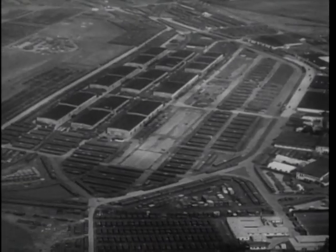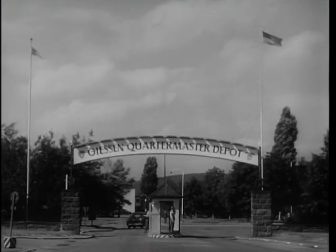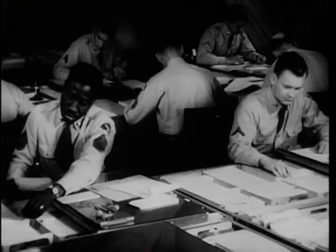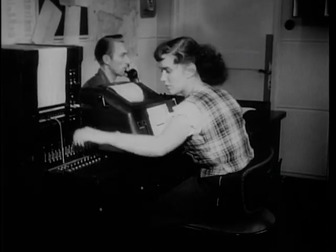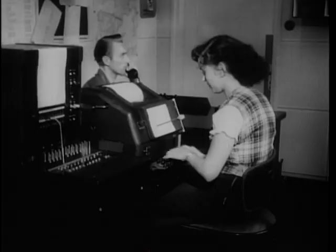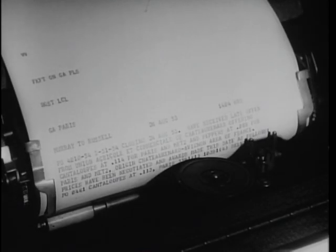Whether at home or in such once faraway places as Gießen, Germany, the American soldier is assured a steady, dependable supply of the things he needs, the result of a highly integrated supply system which makes Quartermaster stocks available at warehouses and depots which literally circle the globe.